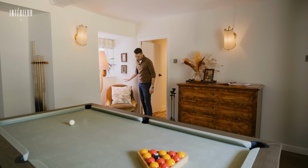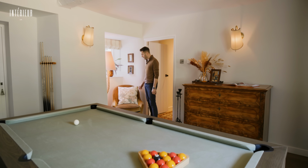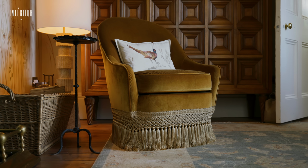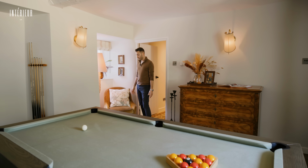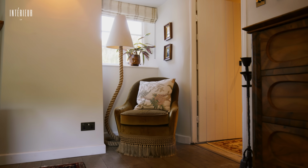So we found this chair, which is the same as the one that you've seen in our living room. They came as a pair on an auction site, and we sent it to our reupholstery company to use some leftover fabrics on it. Again, a great way of keeping the cost down.